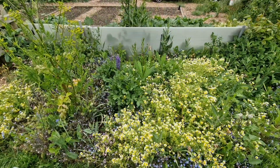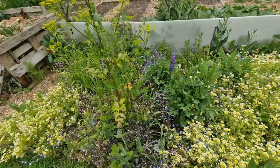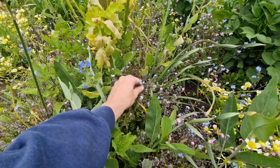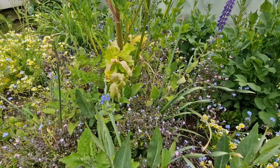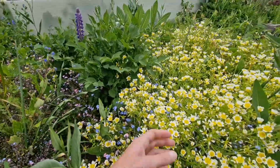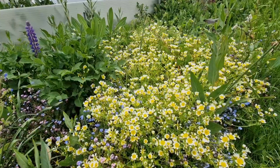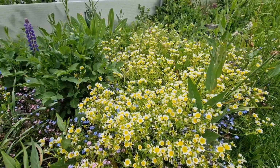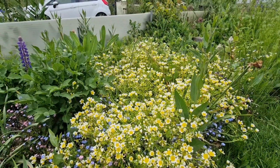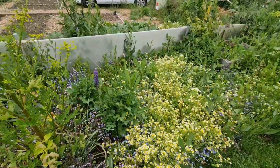But everything is just manic. The forget-me-nots are now starting to go over, so they don't look as pretty as what they did a couple of months ago. But I'll let these all self-seed, so I'll leave them as they are. But what I will need to remove in another month or so is the poached egg plant, because it does look unsightly. But then that will leave room for the marigolds that self-seeded and maybe some cosmos. So there's still plenty more flowers to come. This is just the spring edition.